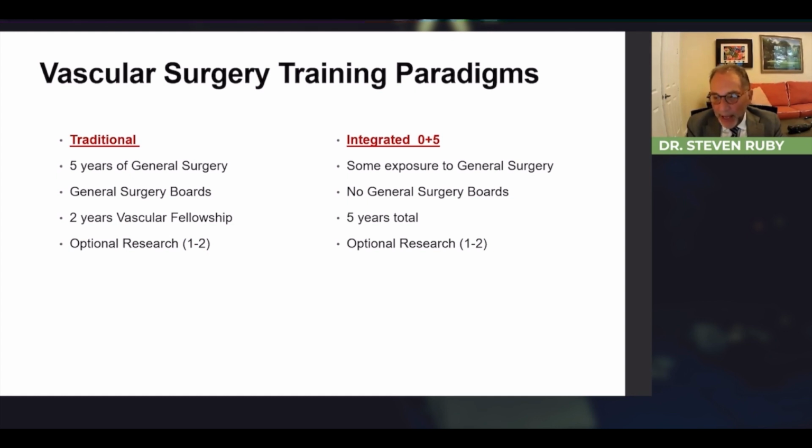Now, the exception to that would be if you go out into rural America, there's plenty of great surgeons who do both. They do vascular and general because, I mean, if they don't do it, no one's doing it. But for the most part, in any major city, you have your vascular surgeons and you have your general surgeons. So no general surgery boards.